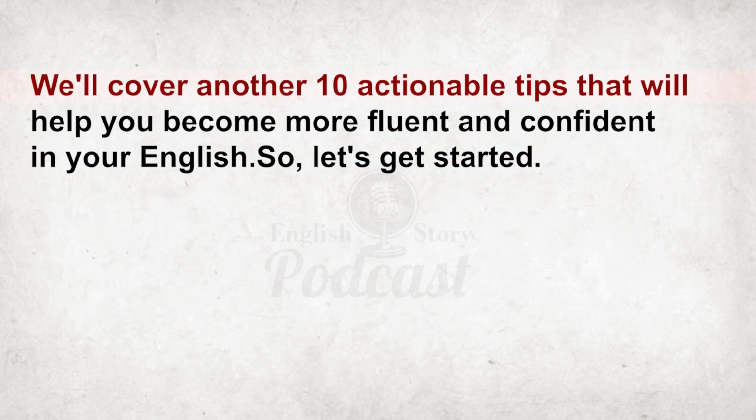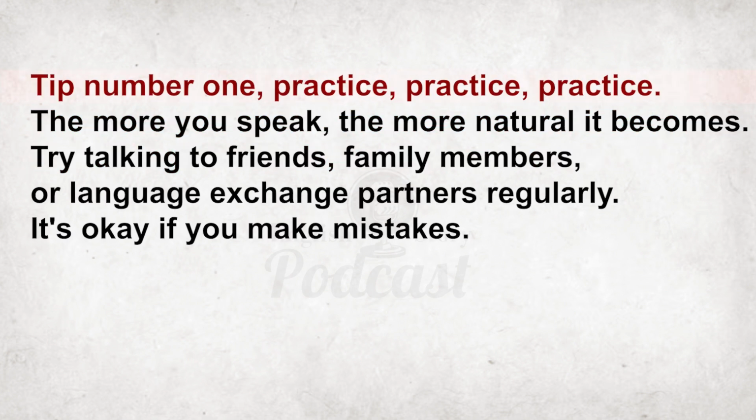We'll cover another 10 actionable tips that will help you become more fluent and confident in your English. So let's get started. Tip number 1. Practice, practice, practice. The more you speak, the more natural it becomes. Try talking to friends, family members, or language exchange partners regularly.